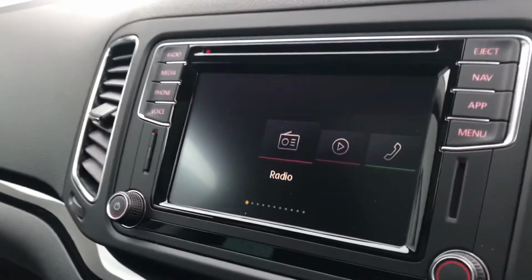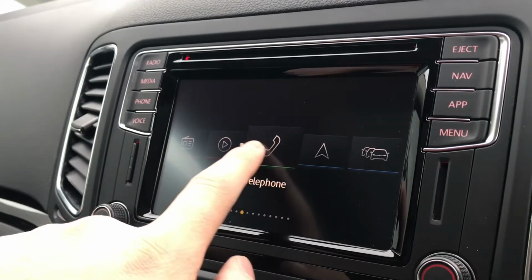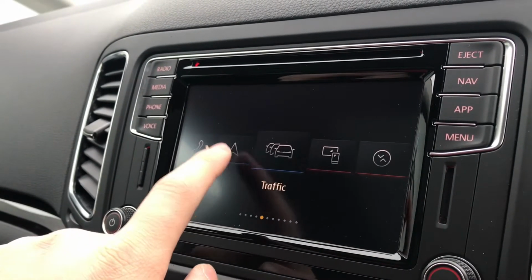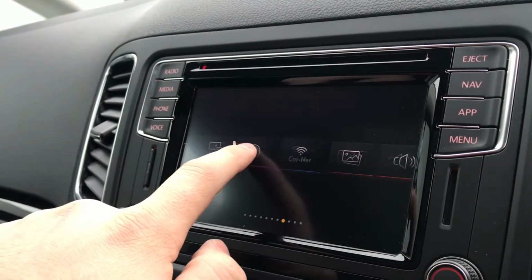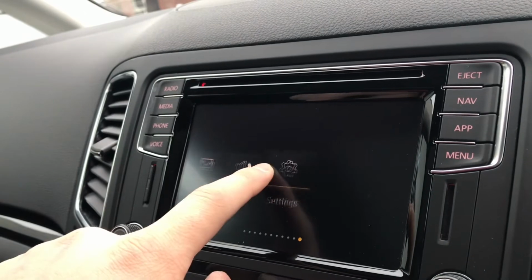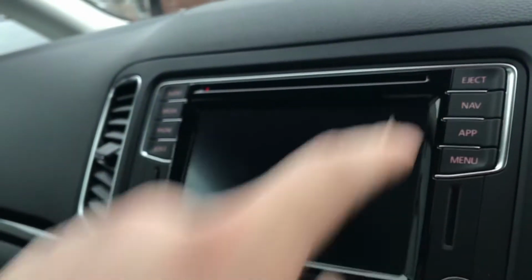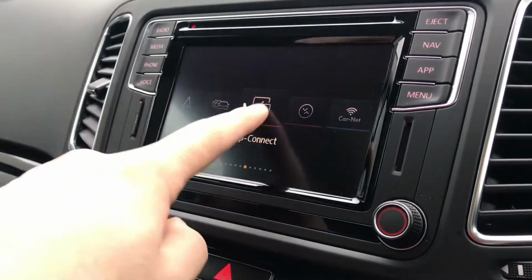As we come into the middle of the car, you'll see we have the touchscreen display where you can access all the features such as radio, media, telephone, navigation, traffic, App Connect, Volkswagen Media Control, CarNet, images, sound, and the settings features. As we go into the navigation tab, you can see that we have the ability to keep the adventures endless, as you'll never be lost.